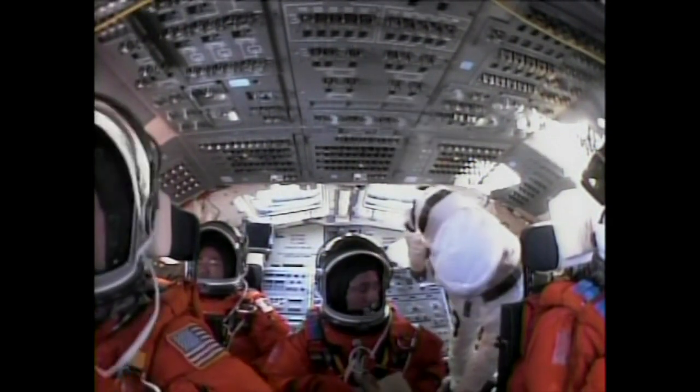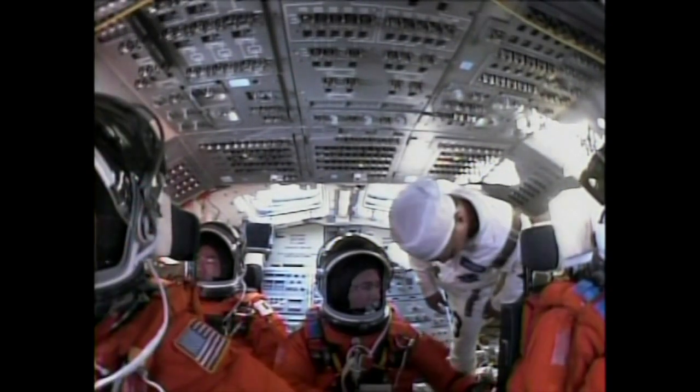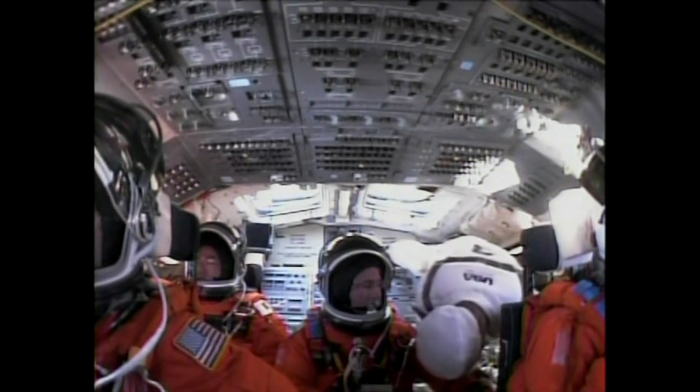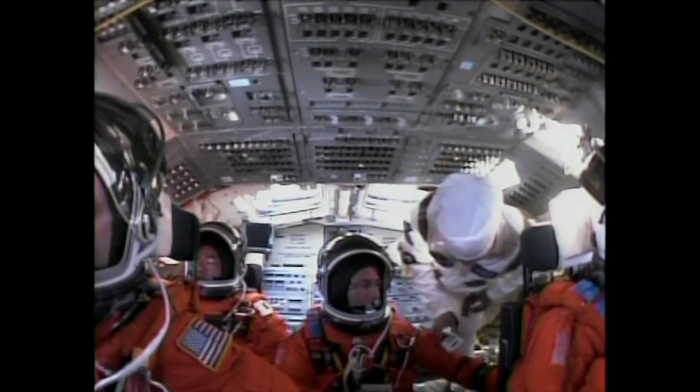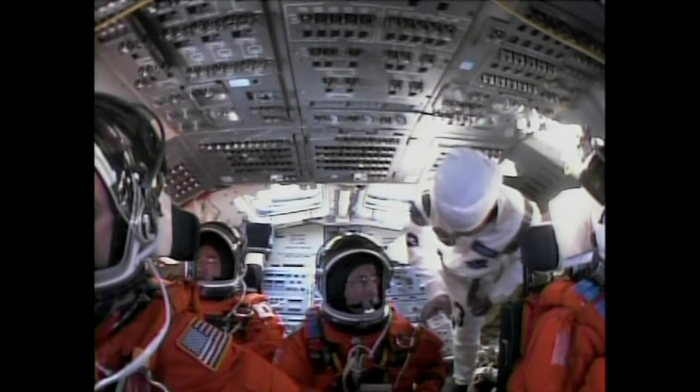You've got one coming up too next year, don't you? We're scheduled tentatively for December of next year, George. The flight is STS-120, ISS Flight 10A. We'll be taking U.S. Node 2 up to the space station.